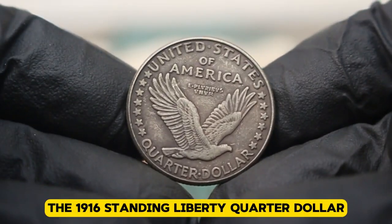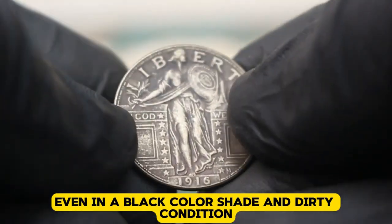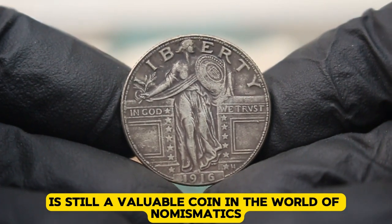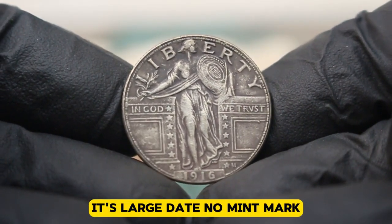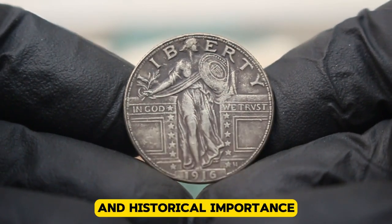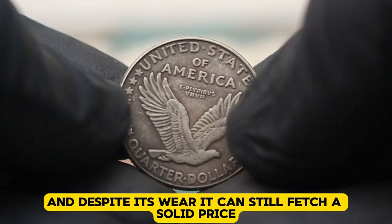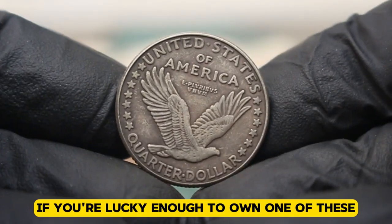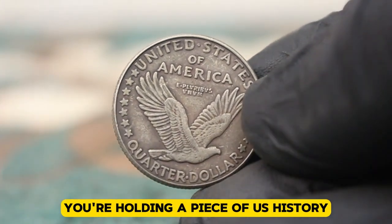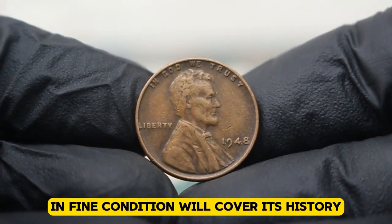The 1916 Standing Liberty Quarter Dollar, even in a black color shade and dirty condition, is still a valuable coin in the world of numismatics. Its large date, no mint mark, and historical importance make it a standout piece for collectors, and despite its wear, it can still fetch a solid price in today's auction market. If you're lucky enough to own one of these, you're holding a piece of U.S. history. Next up, the 1948 Lincoln Wheat Penny, large date, without mint mark, in fine condition.